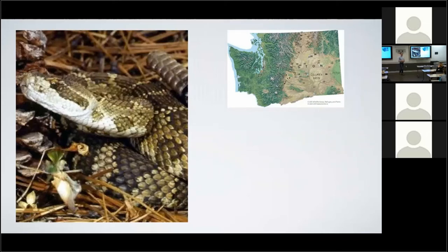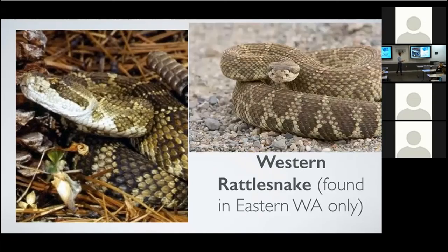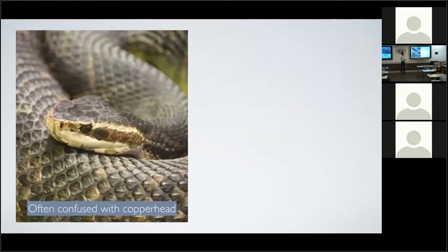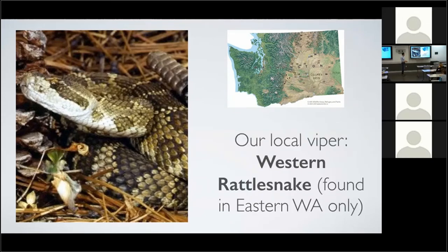Okay. Anybody know what this is? Washington. Good. It's the western rattlesnake. So this is our local viper. It's found in eastern Washington only, not on the west side of the Cascades. The main things to distinguish it: it's got this triangular head where the head is much wider than the body, this diamond pattern, which can really vary by season, and it has rattles. And the color can really change depending on its habitat. It varies between gray and brown, so it can be very hard to identify whether it's actually a western rattlesnake.